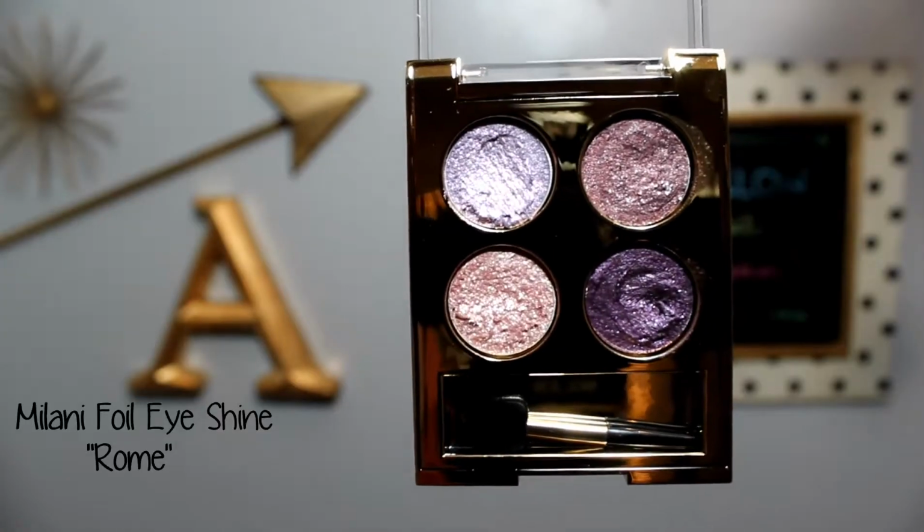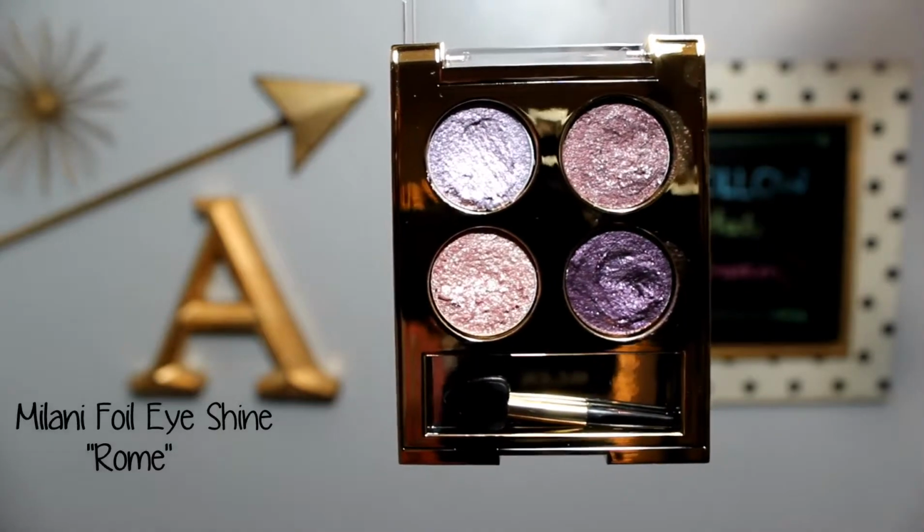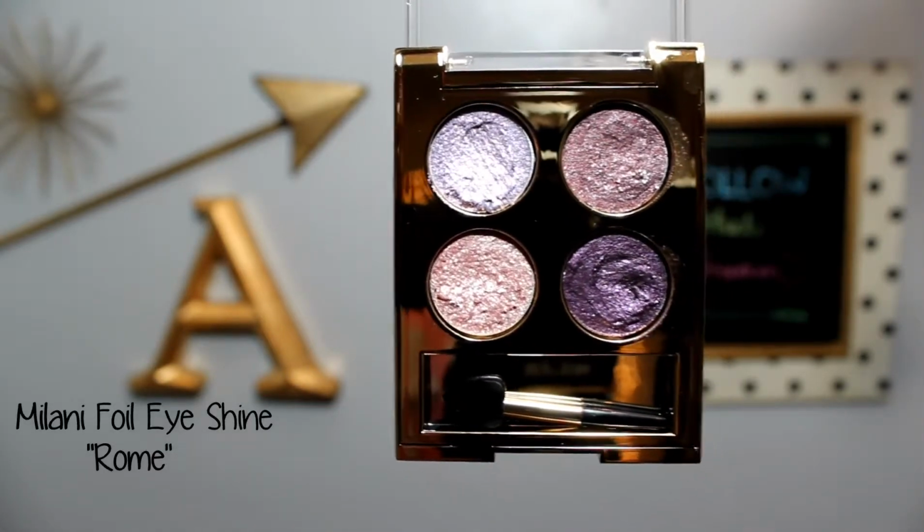So the next one I have here is Rome, and it's a pack of rich lavenders and purples, and so it's what this one looks like. Really, really pretty. And I wish I had done the lip products first, because I'm not wearing anything on my lips right now because I plan on trying those, but I feel like really pale and deathly, so should have done that, but we're going to keep going with the eyeshadows since we've started on that.